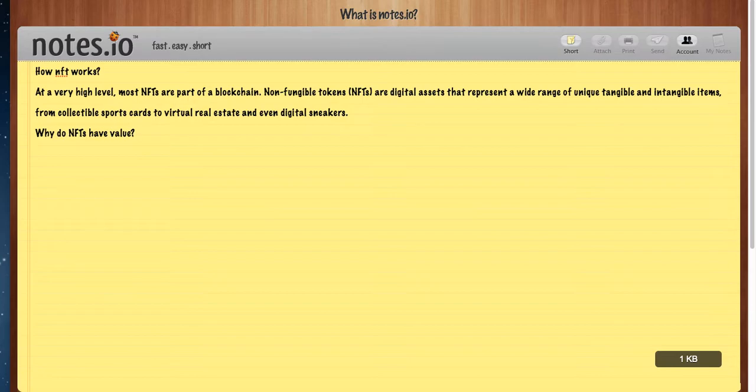How NFTs work, on a high level overview. I don't want to bore you with the details. NFTs, first you have to understand what they are. They are a non-fungible token. Okay, so at a very high level, most NFTs are a part of a blockchain, Ethereum, Solana, etc. So the non-fungible tokens are digital assets that represent a wide range of unique tangible and intangible items.